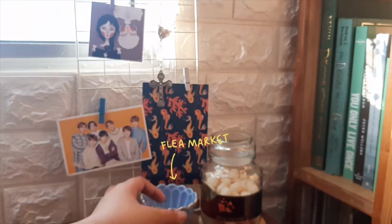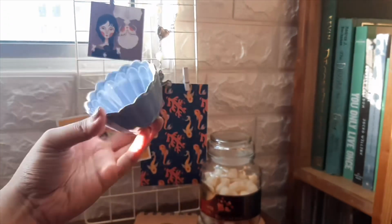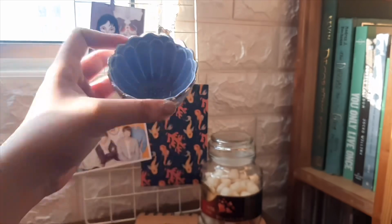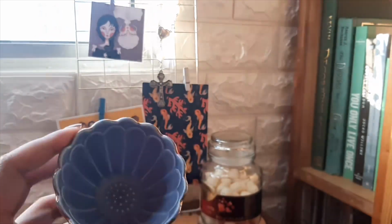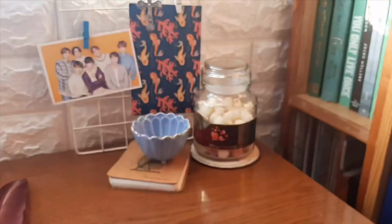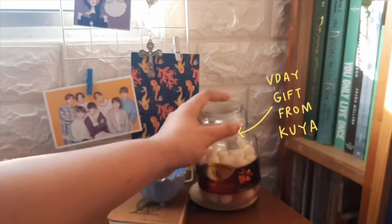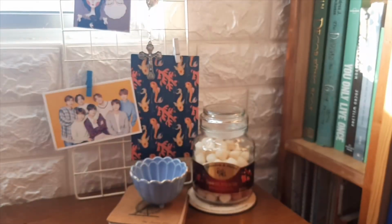Below it is this petal shaped vase. Is this a vase? It's something that I got from a flea market years ago, back when we were still living at Tondo. And beside it is just a jar of candy that my brother got me during Valentine's Day.